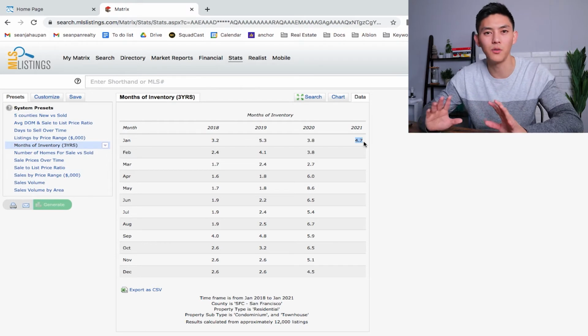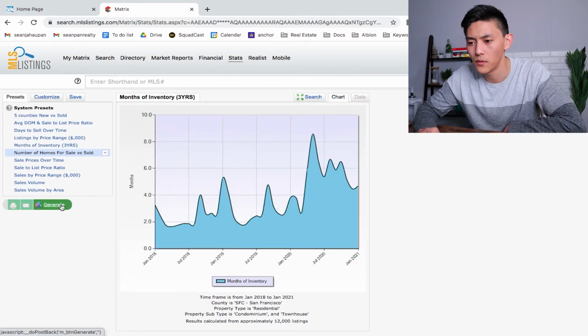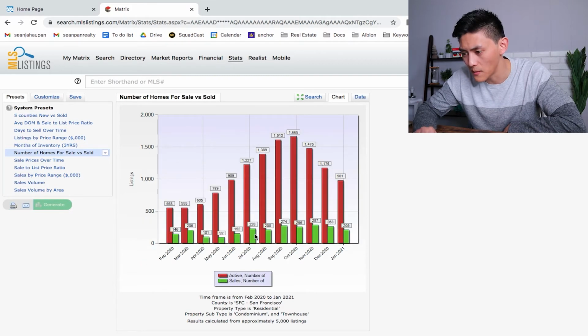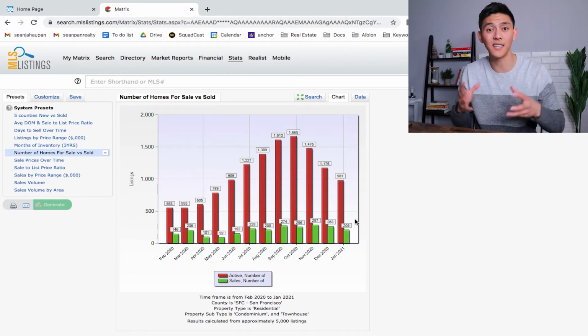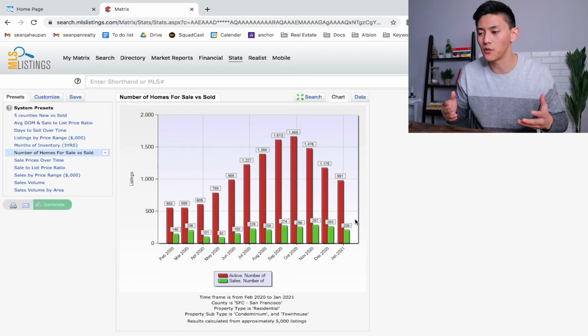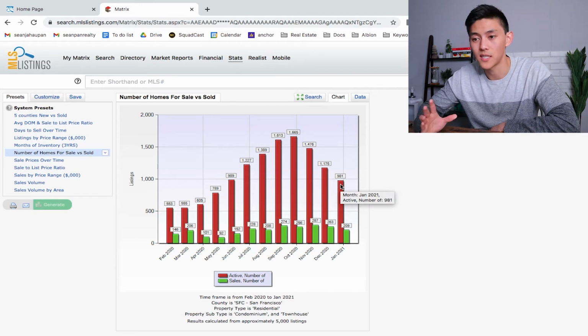But you can see this is a huge difference compared to, say, single family homes in the South Bay, where your months of inventory are hovering around 1 month. Here you have 4.5 months. If you look at the number of homes for sale versus sold, you can tell that condos are just not moving in San Francisco, but the inventory is continuing to pile up. So there are a lot of properties probably just sitting on the market, vacant, with no one inside, not making money for the owners. Meanwhile, buyers just aren't looking for this type of property.